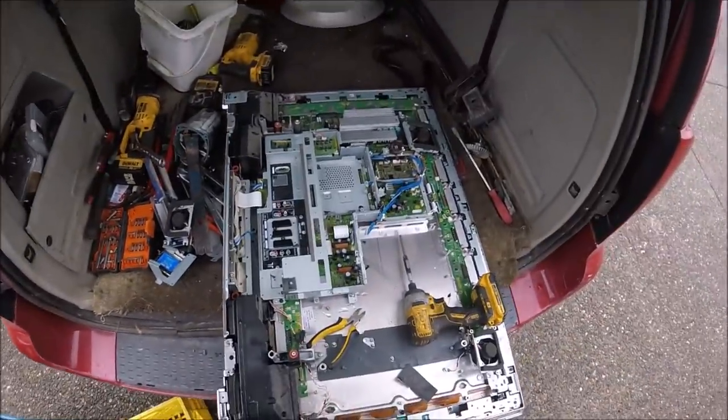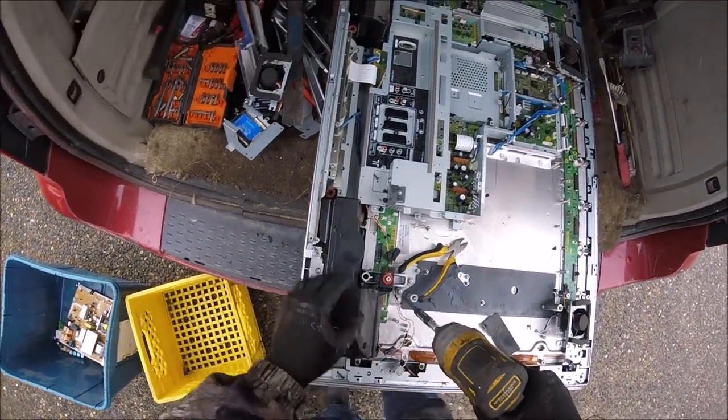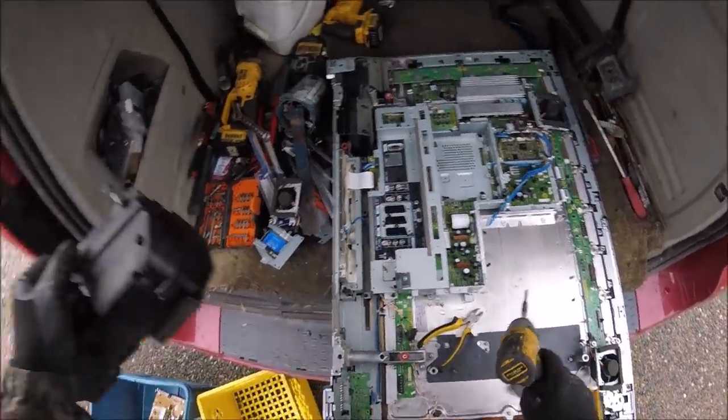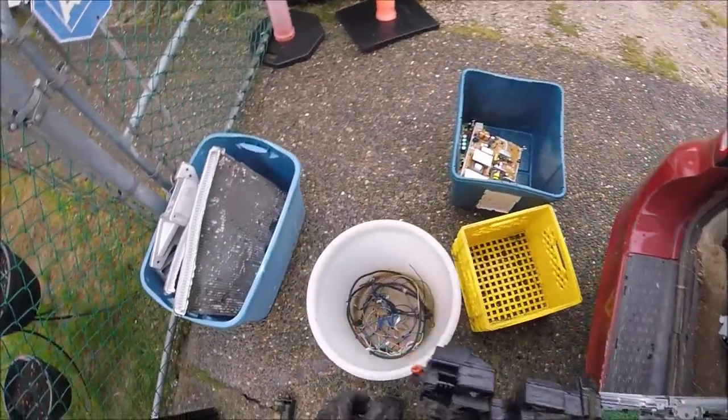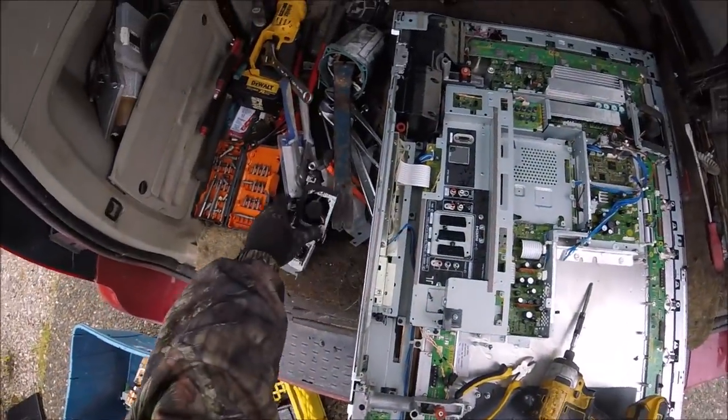This stuff is heavy. That board is really, really heavy. It's just amazing how much material is here. I wonder if I have another. I'll just throw a shred in there for now.